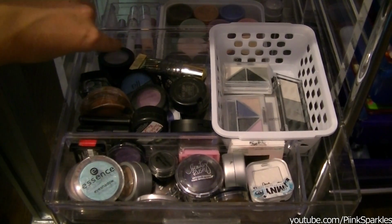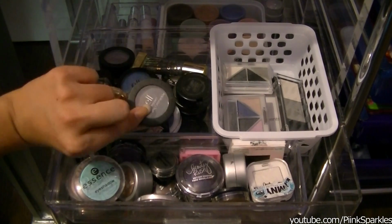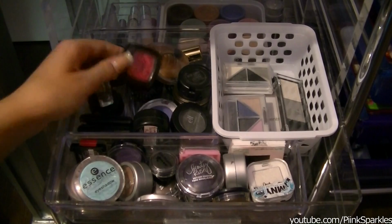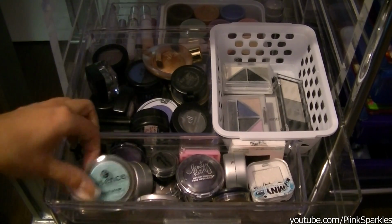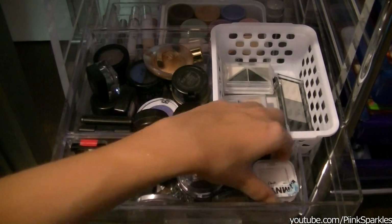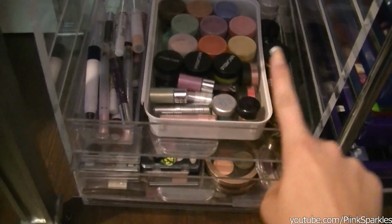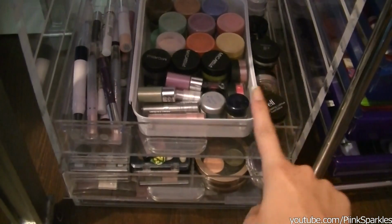My most used consist of MAC and e.l.f. Love them so much. I just have a ton of different ones, all different colors. Ooh, I love this NYX one. And then in here, Essence, Beauty Rush, MNY, Rimmel, L'Oreal, Wet n Wild. As you can see, I'm just taking out the drawers as I go, so it's easier.